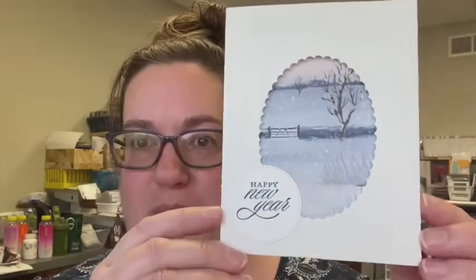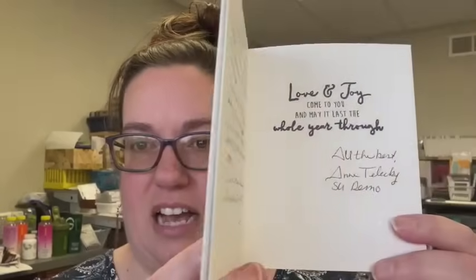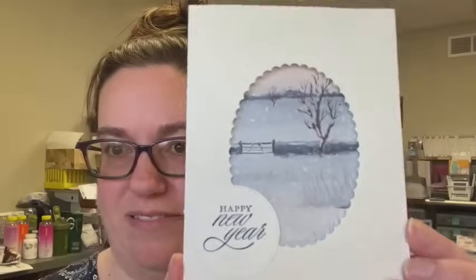Okay, next I've got a card from Ann Teleke from Washington. Oh, this one I gotta open here. It says, "Happy New Year. Love and joy come to you, and may it last the whole year through." I like how she's made the little window cut out there on the front, and it's embossed with the snowflake embossing folder.